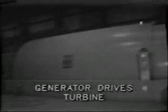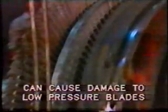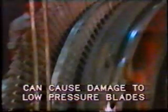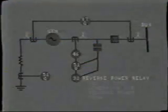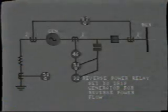In this situation, the turbine is no longer driving the generator, but the generator is still synchronized to the power system, and so draws current in an attempt to drive the turbine. This situation can cause serious overheating and damage to the turbine low-pressure blades. Typically, the reverse power relay is set to operate and trip the generator if reverse power flow is more than 0.5% of rated power for 10 seconds or more.